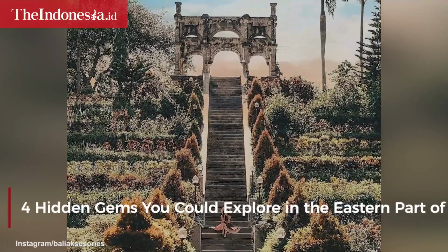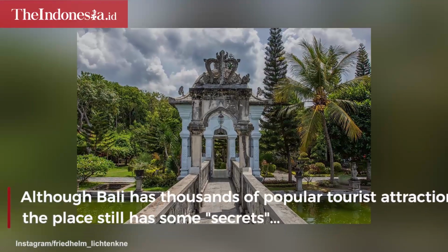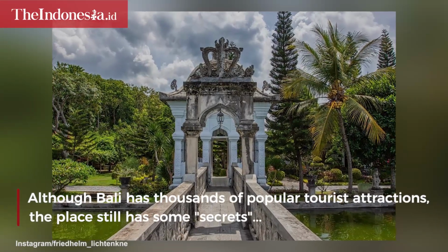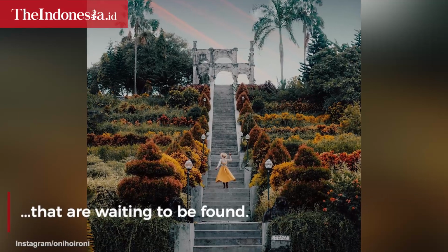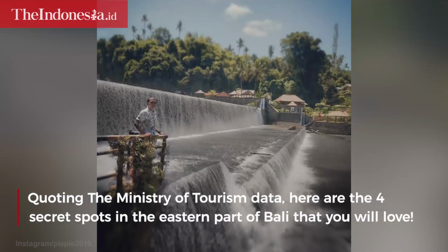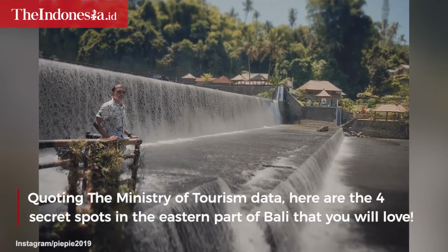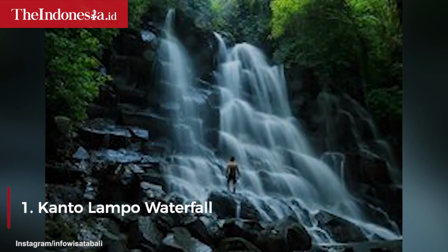For hidden gems you could explore in the eastern part of Bali. Although Bali has thousands of popular tourist attractions, the place still has some secrets that are waiting to be found. Quoting the Ministry of Tourism data, here are the four secret spots in the eastern part of Bali that you will love. Kanto Lampo Waterfall.